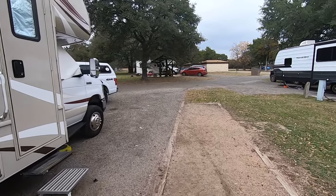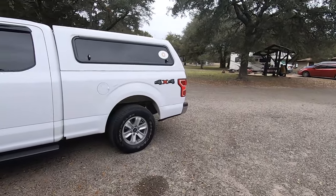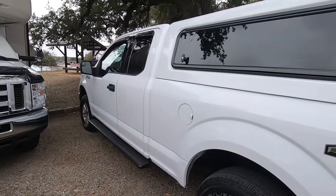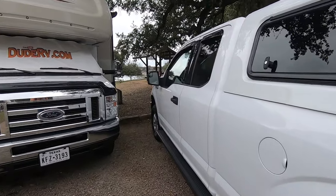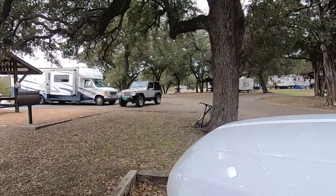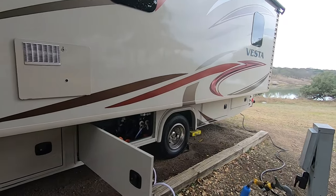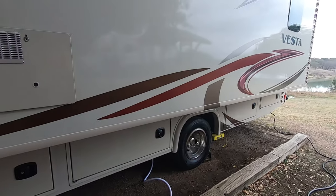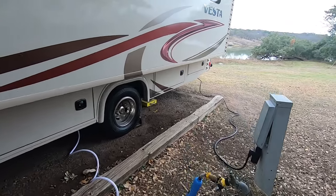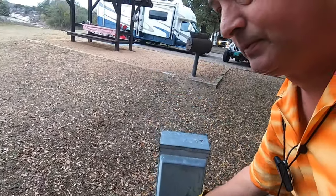Nice big front porch, a big front porch. Some extra parking space for the truck. Plenty of shade from the oak tree, big oak tree. Now it's water and electric only, 30 and 50. And when we came in, we saw quite a few deer.